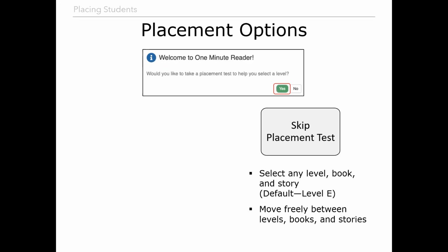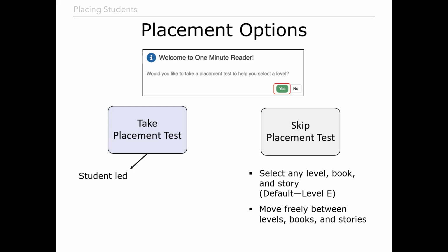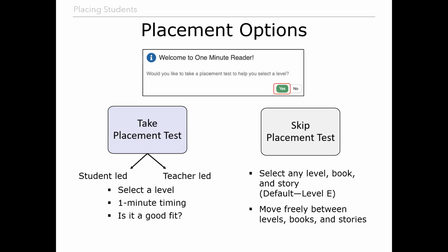The other option is to select yes, and then they can take the placement test. They can either do it by themselves, so student-led placement, or teacher-led placement. Regardless of who is involved in the placement, they do the same thing. They select a level, they do a 1 minute timing, and then the computer will say, yep, this is a good fit, or no, why don't you try another level to see if it's a better fit.